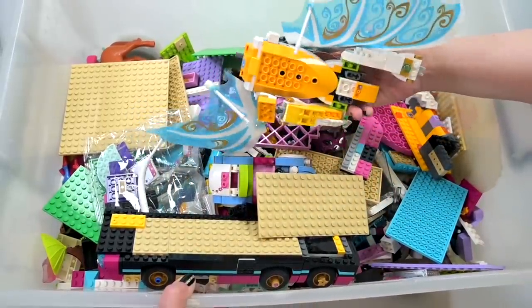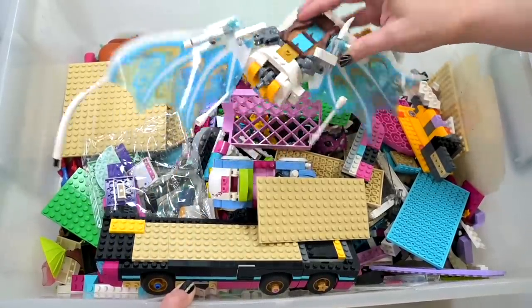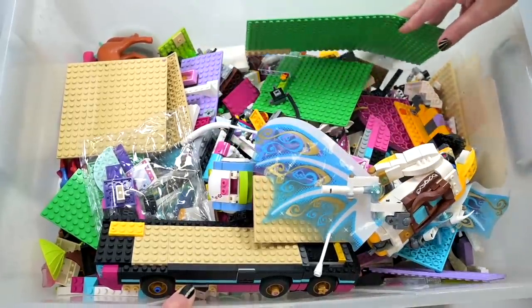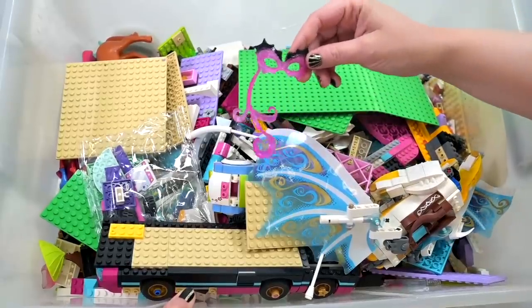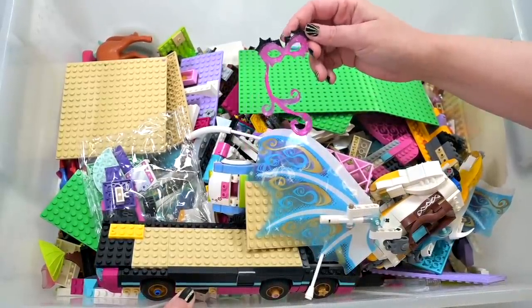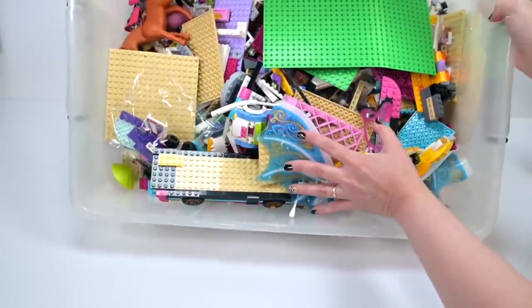This is exciting. So this box contains hopefully all the pieces for the Lego Elves Dragon Queen. I can't remember what the set is called. But we have yet to see whether this is a full box of genuine Lego, because this is definitely not a Lego piece. I think that's a Monster High. Yeah, so we will find out.